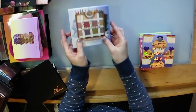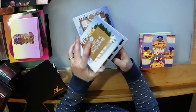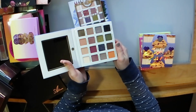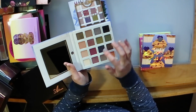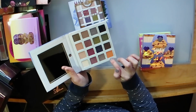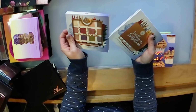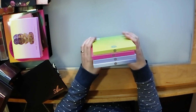And then last but not least is the Smitten in Switzerland from their travel series. Woo! Break it. And this is just absolutely gorgeous. This is so right up my alley with the olive greens and the pinks and this pop of orange. So I'm really happy I ended up picking this one up out of all the travel series.